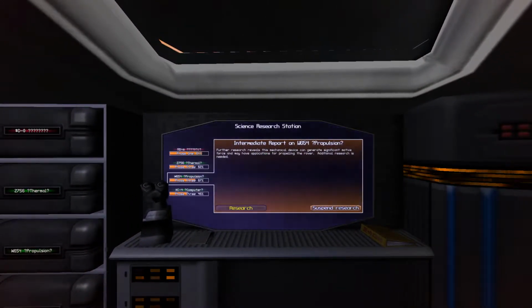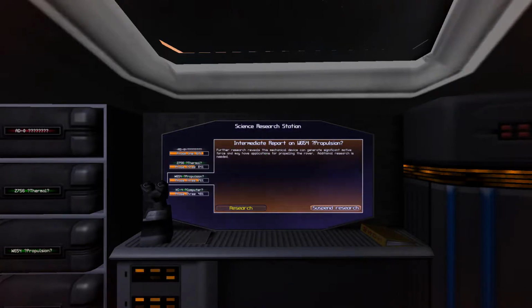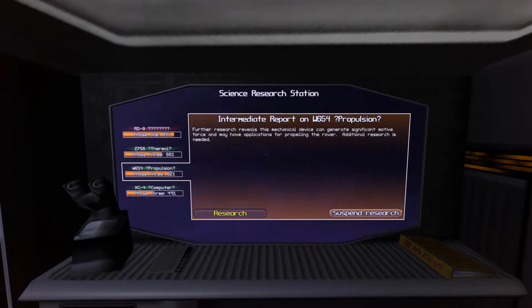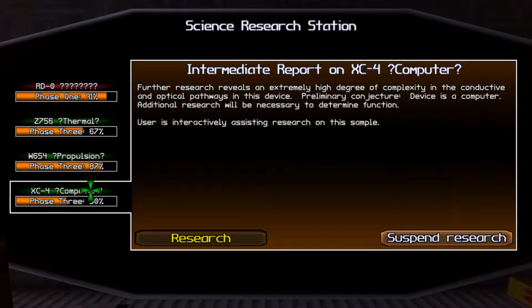I have returned my rover to the ship and will not be sending it to the planet's surface again, as the sentries are proving to be too much of a threat. However, we've gathered a large number of artifacts and are currently analyzing them, including a computer of alien origin. So, we'll see what we have here.